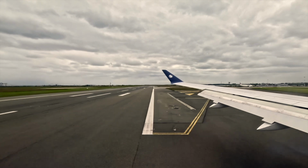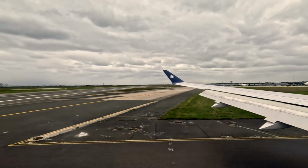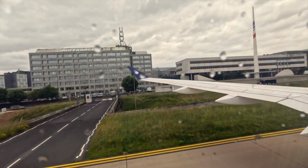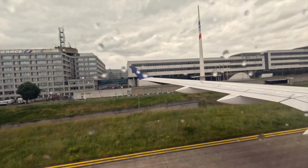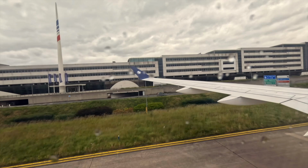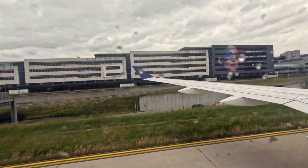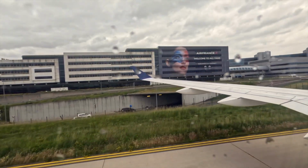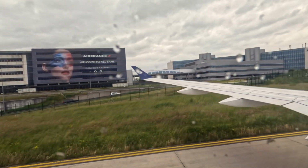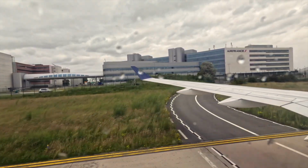Here we are just traversing one of Charles de Gaulle's runways as we head back over to the terminal. Charles de Gaulle is enormous, so the taxi took about 10 minutes from the point we landed. At one stage I thought we'd actually taken a wrong turn because we look incredibly close to these office buildings, although I should just mention this looks like it's Air France's headquarters, so they're obviously really used to this. So with our tour of the Air France headquarters complete, we made our way to our gate and parked right next to a brother or sister of our jet.